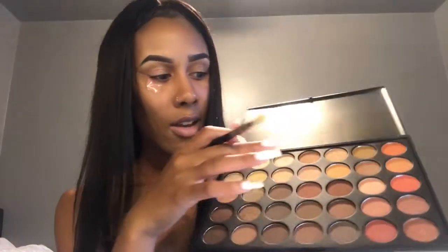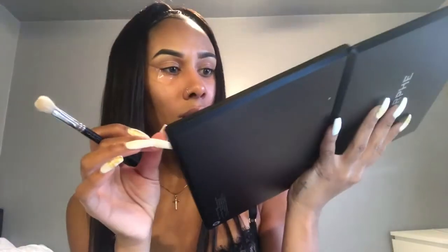Okay, so for my transition shade, I think I'm gonna go with this color right here. They don't even have the names of these motherfucking colors, so we're gonna call this Sand.